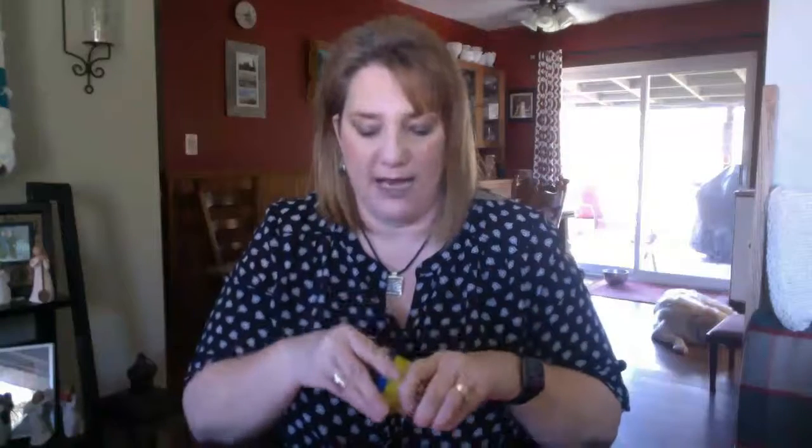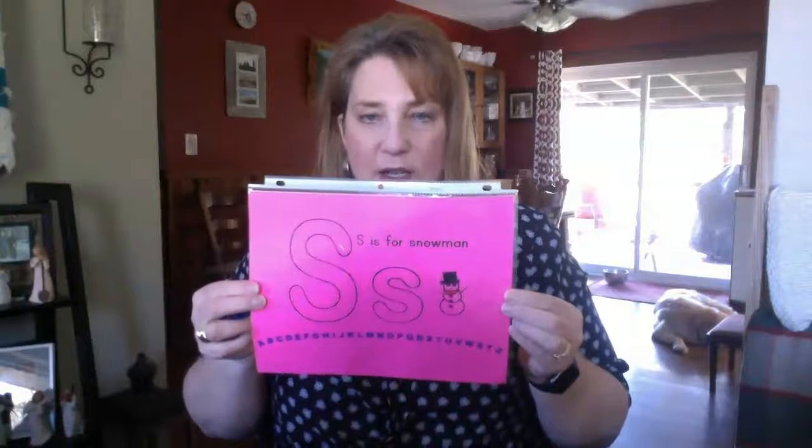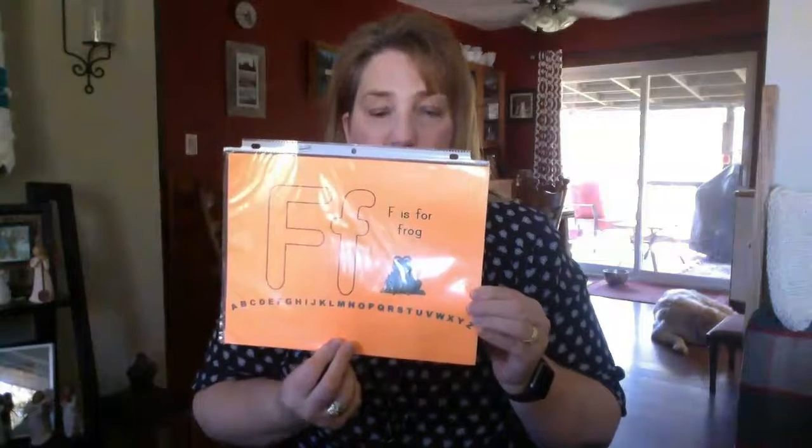Last time we used some Play-Doh for making ice cream cones and stuff. So today what we're going to do is we've printed off a whole bunch of mats with letters on them. You could print off on the computer or you could just write them. But the idea is really working with the Play-Doh, strengthening your hand by squeezing it.